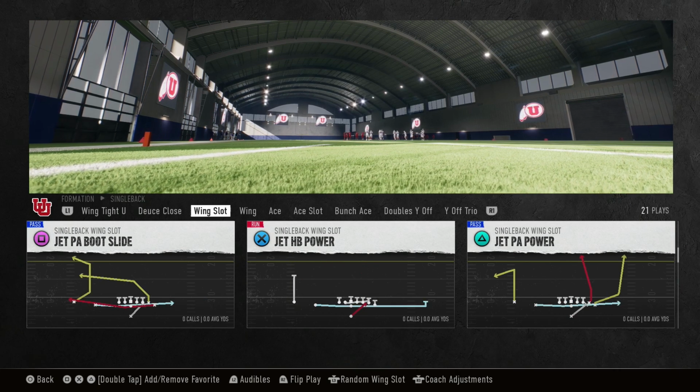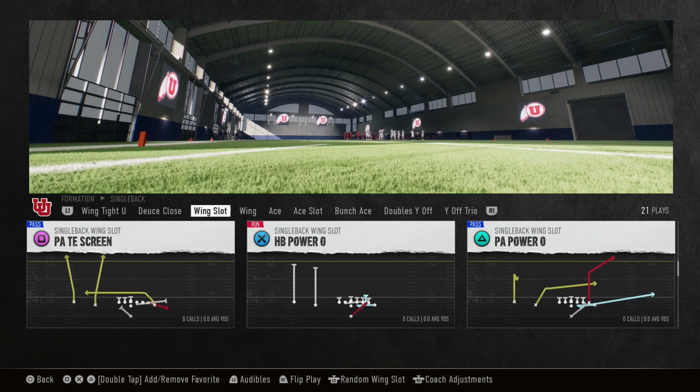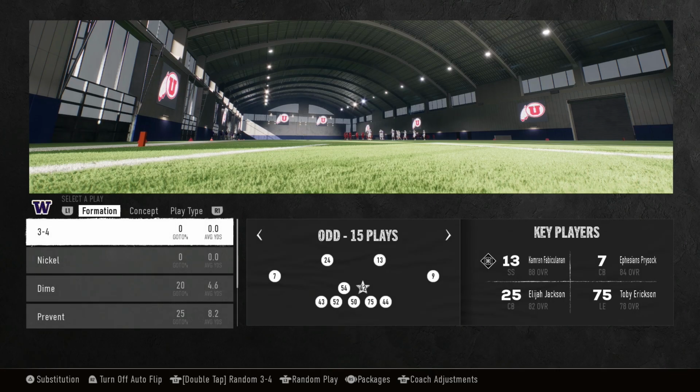We got more play action, jet PA boot slide, halfback power, jet PA power. Now we got some more pre-snap motion, halfback power O. Then you got a play action built on top of that. I'm going to call this play action play.